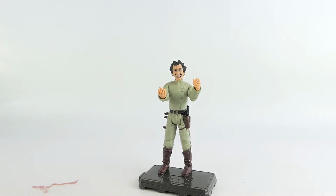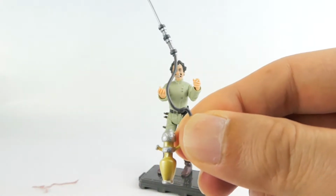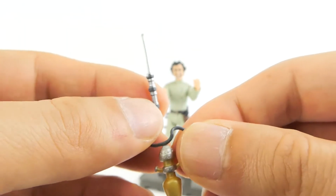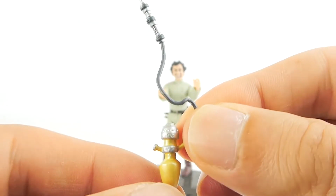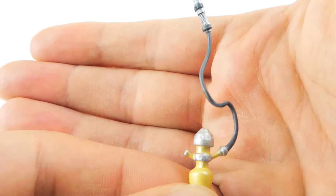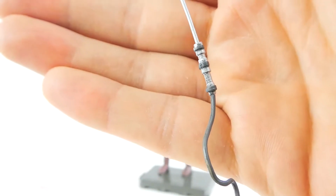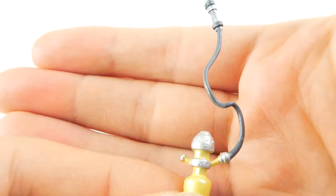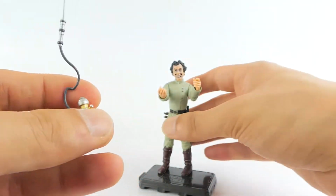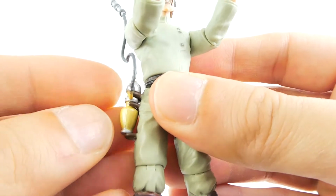And something that looks to be very bad for your health. Some sort of smoking apparatus. Probably some illegal substance in the Star Wars universe. You don't want to be caught by stormtroopers smoking this stuff. And that will store like so.